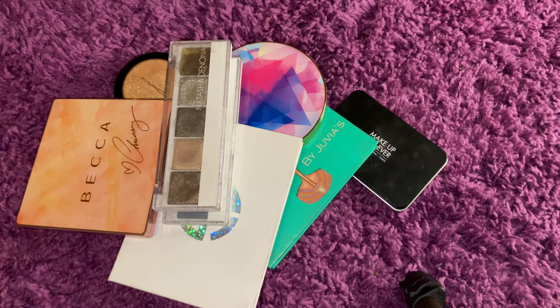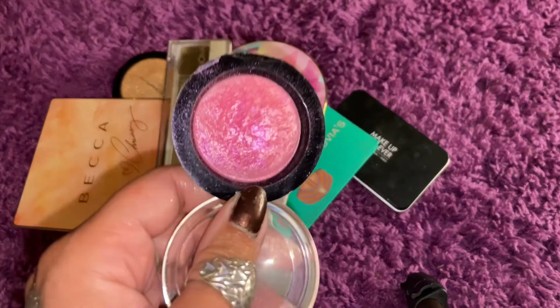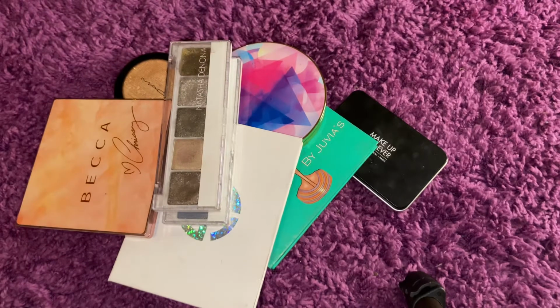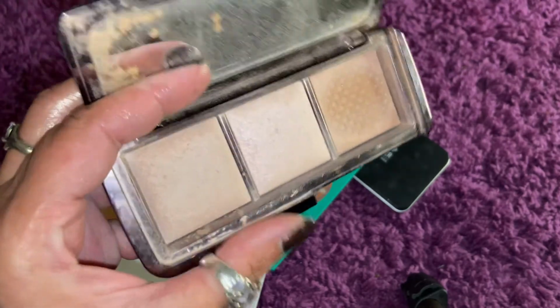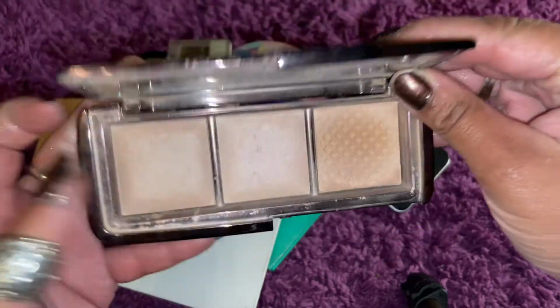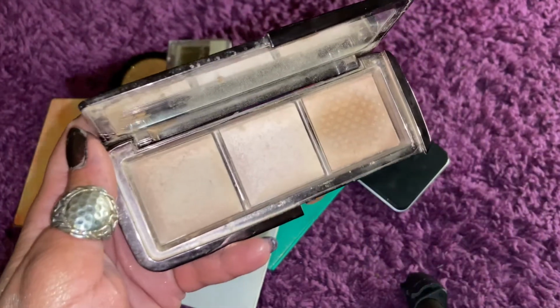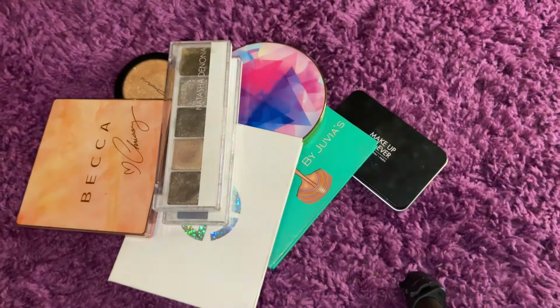This is the Revolution Makeup One for Playing Game blush. This is one of my first blushes that I bought when I got back into makeup. Oh, this one open. I really like this, and I would love to roll it in. It's very beautiful. Also, I'd like to roll this in. This is an Hourglass Ambient lighting palette. You can see I've panned this one completely, and I'd like to use these 2 probably 45 times or so. So those are 2 that I've already been thinking about rolling in and getting some use out of.